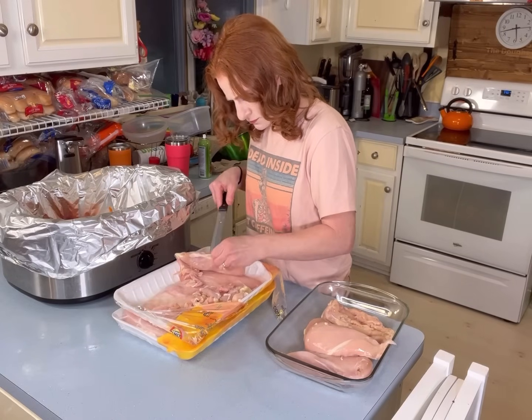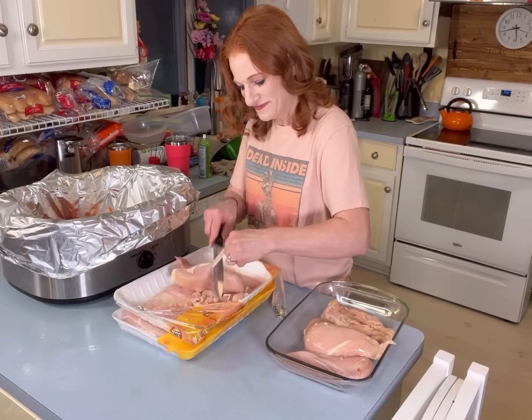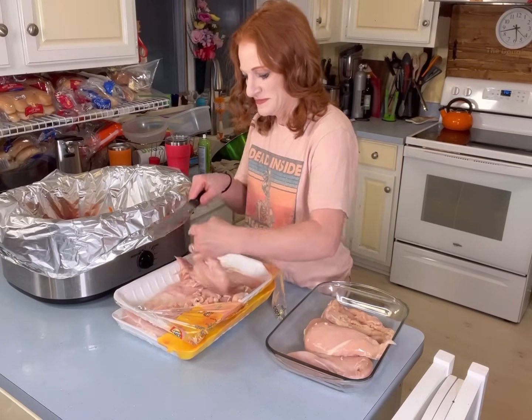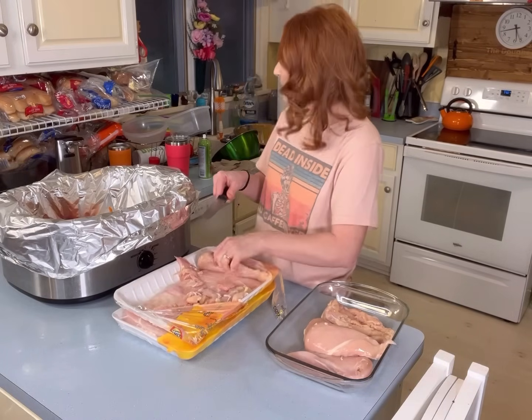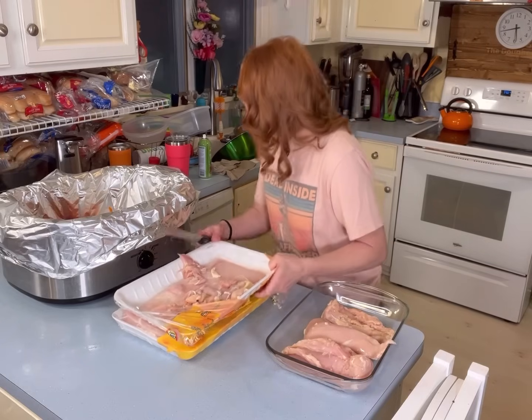Sunrise is starting. You can't really see it. I was hoping if I put the camera over there, you could see the sunrise. I don't think you can.